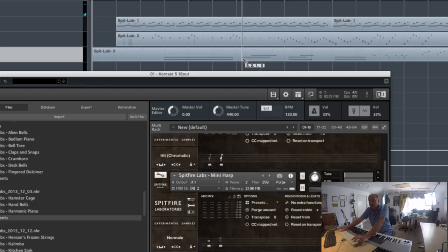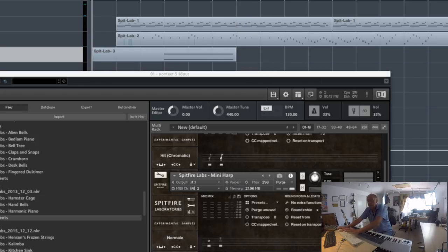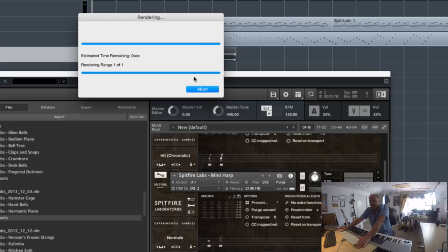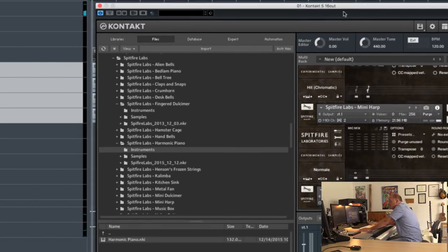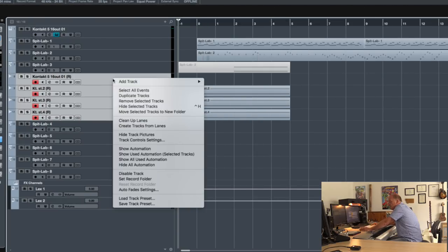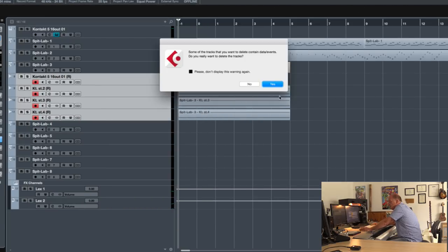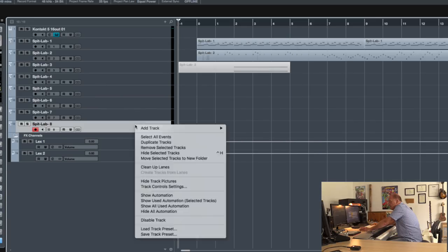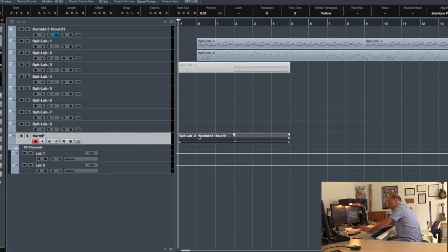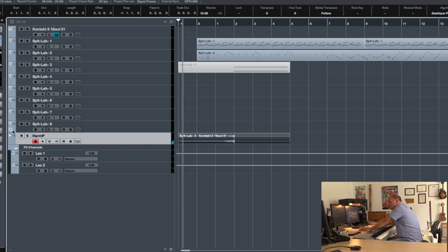And then I'm going to bounce that out and I'm going to reverse it and do stuff like that. So here we go. Hello, little note. Bounce you out. Render you to audio. There you go. Now, let's hide that for a moment. Copy that. Delete the rest. Don't need the rest. Now, stick down here somewhere a little audio track, which we'll call Harm P. And then we'll paste the audio in, and Command R will reverse it, and there we are.